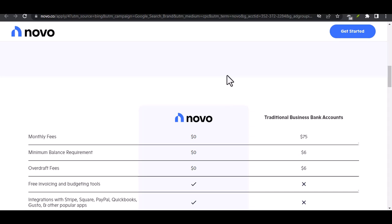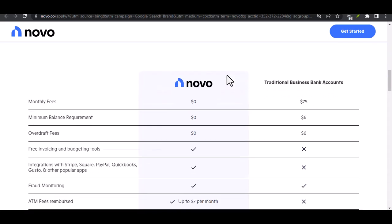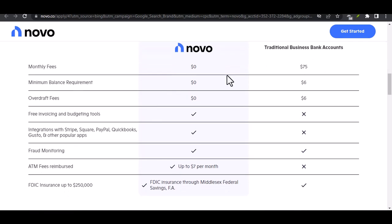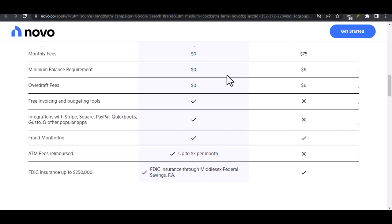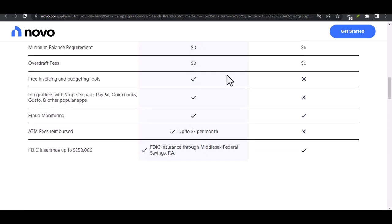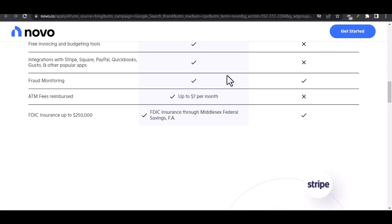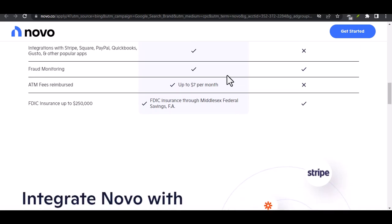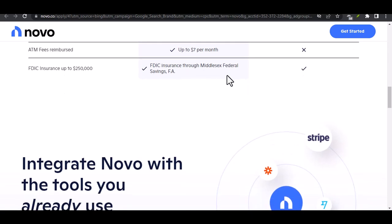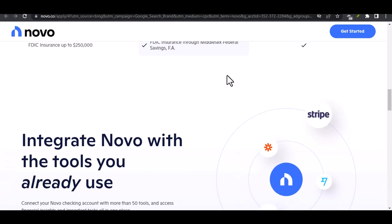Now, before we dissect Novo's direct deposit policy, let's take a quick detour to understand the mechanics behind the magic. Direct deposit relies on a system called ACH, or Automated Clearinghouse. Think of ACH as a digital highway that zips funds electronically between banks. With direct deposit, your employer essentially hops onto this highway, sending your paycheck directly to your Novo account, faster, smoother, and way more secure than a paper check. Alright, enough with the road trip metaphors. Let's get back to business.